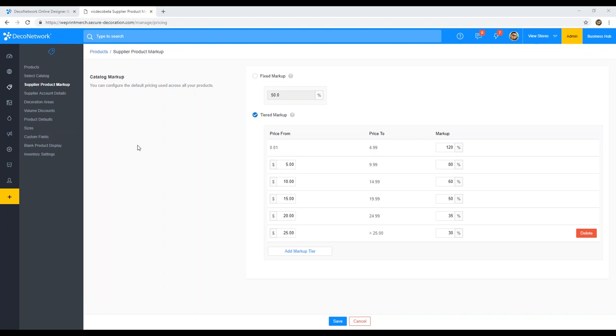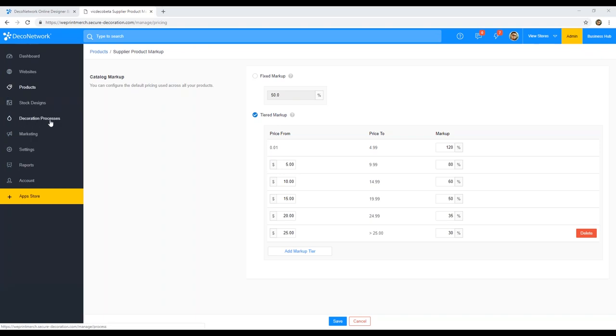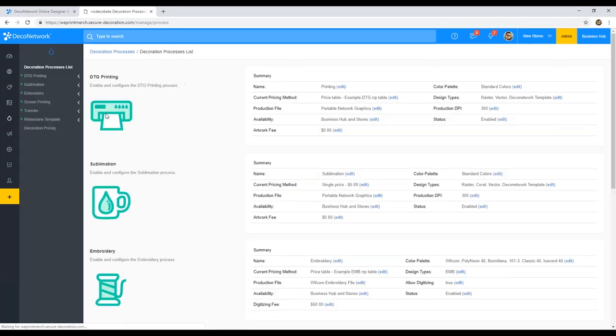Yeah, so we've covered on the blank product side how you would automate the pricing. There's two elements to the pricing formula in DecoNetwork, really. It's all about the blank and the print. We've looked at the blank, and how we can set our selling price there by harnessing the power of the catalog integrations, bringing in that supplier price, and then applying the markup on top of it. So if we click into decoration processes next, we'll take a look at the decorating side.